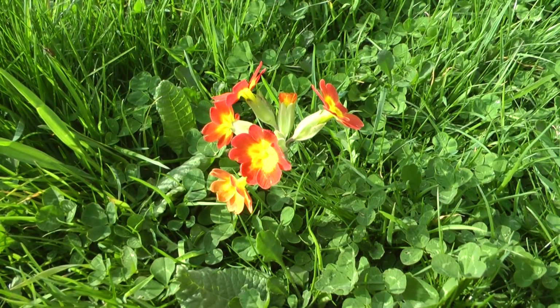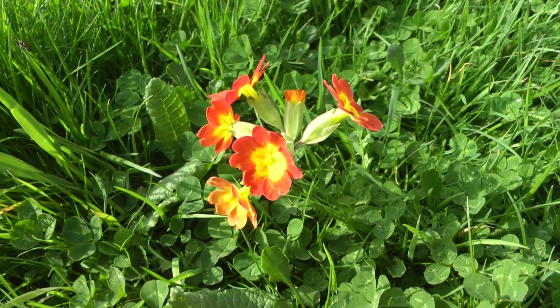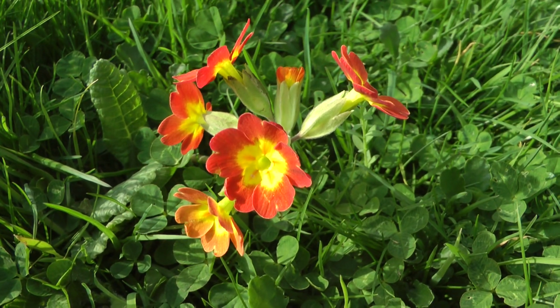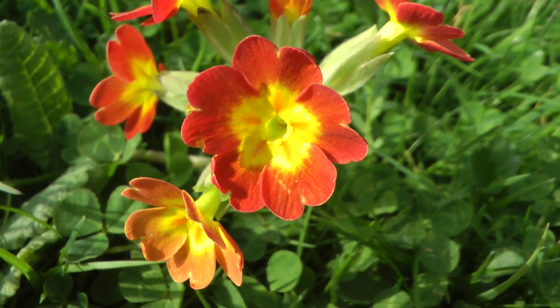And every year this one comes up. I don't know where it's come from, but it is very pretty. Oh, lovely flower, that.